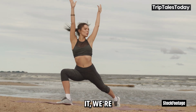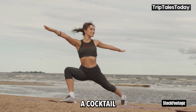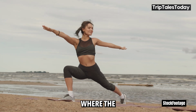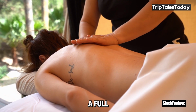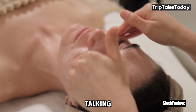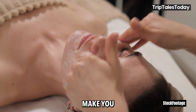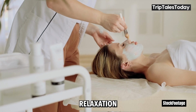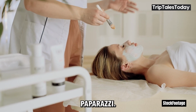But let's face it, we're on vacation, and sometimes the only exercise we want is lifting a cocktail to our lips. That's where the spa comes in. The Grand Bavaro Princess boasts a full-service spa that's ready to pamper you into oblivion. We're talking massages that'll turn you into human putty, saunas that'll make you sweat out all your worries, and relaxation areas where you can pretend you're a celebrity hiding from the paparazzi.